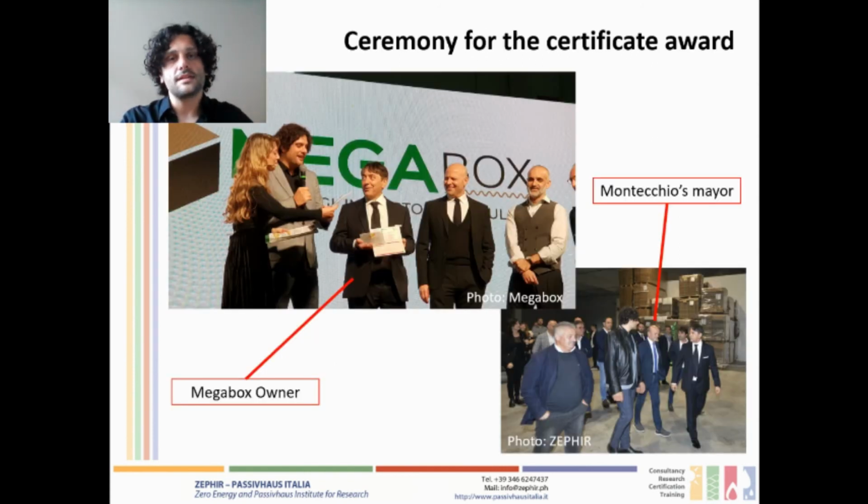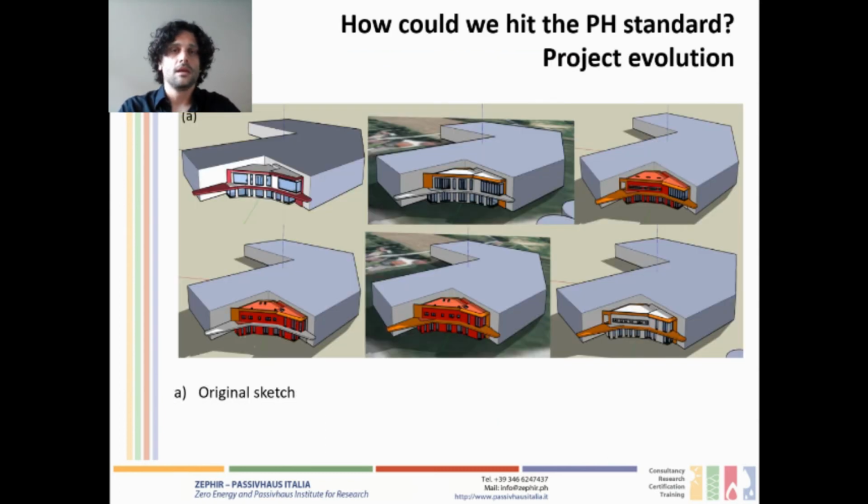The certificate itself was issued during a special ceremony where the mayor was also present, which you can see here, and could appreciate the quality and the significance of this building for the whole region. But how did we get to this amazing result?